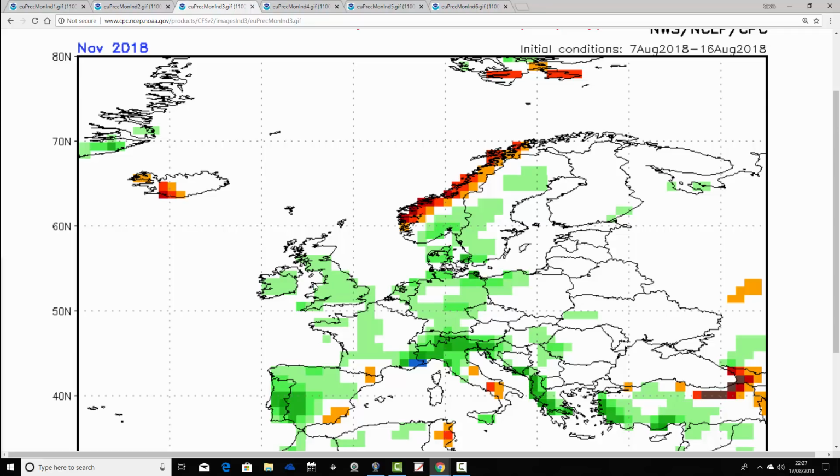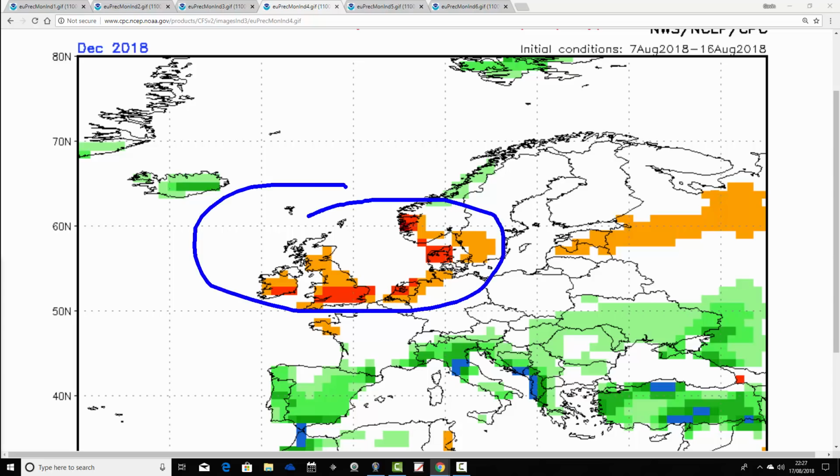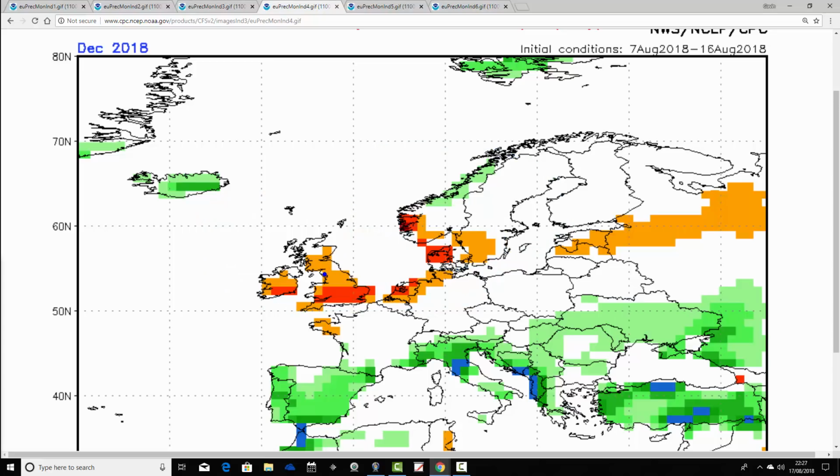The model is going for above average precipitation for the UK and Ireland, and for much of Europe as well. And then a complete flip as we go through into December. So December is coming out drier than average through this area just here. And again, that's just got the high pressure sitting around there, which would almost certainly be bringing in cold easterly winds during December. So December potentially does look like quite a cold month, actually, on this CFS 6 Month Look-Ahead.